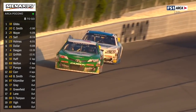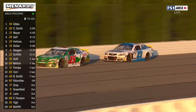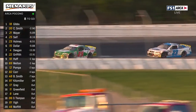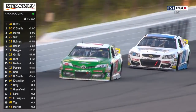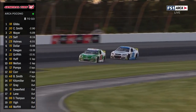They have a little over a second gap over the 6th-place car, Drew Dollar. Generating a little run with the 23. Look to the inside here. Nope, not this time. Maybe Brett can back up his corner a little bit and get a good solid run off the corner, get a little bit of momentum and try to beat Michael Self into the next corner.